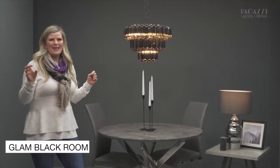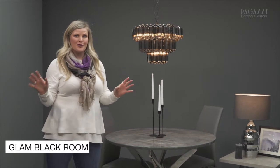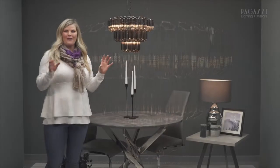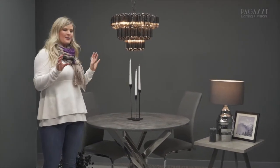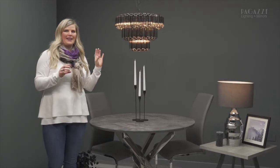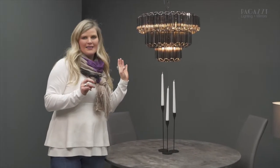Okay, so some of you guys want to bring black into your home, but you also still really like having a glamorous room. Well, there's a couple of options for you. And as you can see, we've created this gorgeous, glamorous black room set by just switching out two products. So we've just switched out the ceiling light and the table lamp. I absolutely love this Antonella ceiling light. I picked it just for you guys. It's exclusive to Pagazzi and I absolutely adore it.